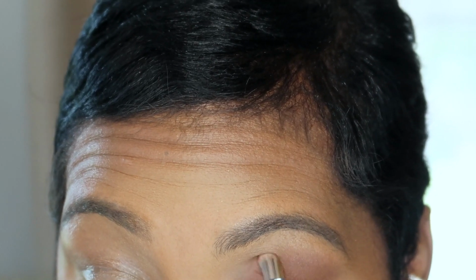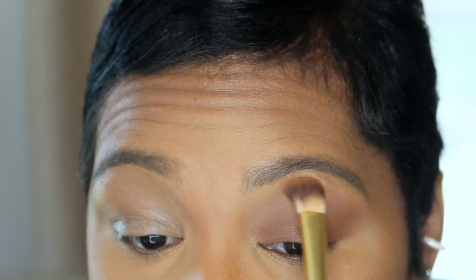Okay, so I'm going to take another brush and I'm going to fan it out. Guys, this is beautiful. The only thing is, I'm not sure if it's coming across as much on your side as it is on mine. But I can tell you, these creams are super easy to work with. And I am by far not a makeup artist.